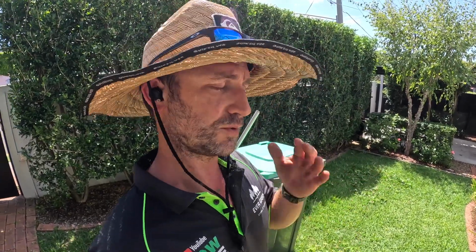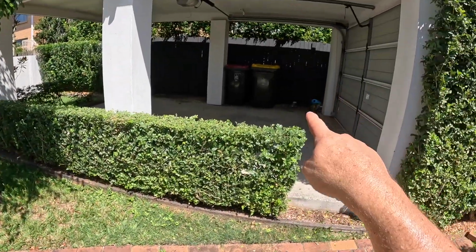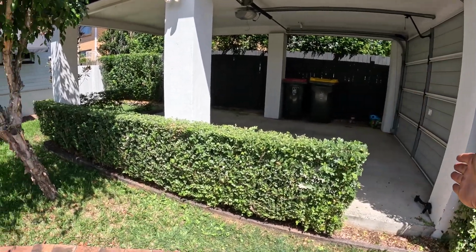If you're a renter, of course, you can touch base with your landlord and ask, hey, I'd like to get a green bin here, is that possible? And I think it's about $60 or $70 extra on top of your rates bill to get a green waste bin. And it just comes every alternate week to the yellow recycle bin you see over there. So, alternate weeks, yellow one week, green waste the next.